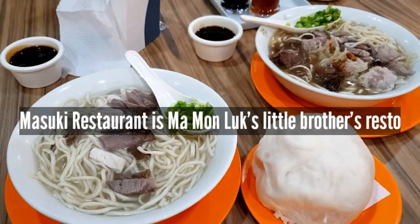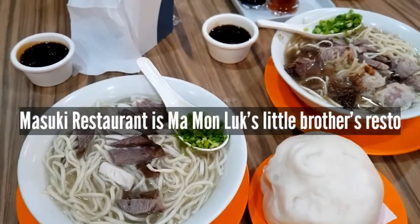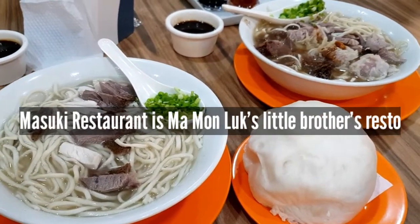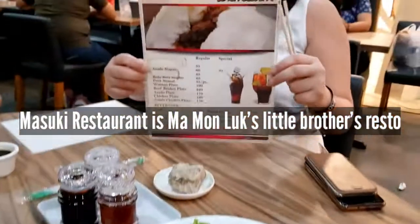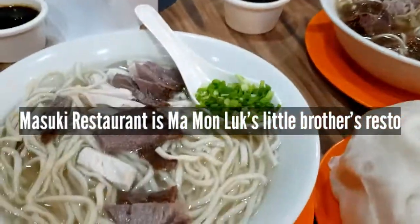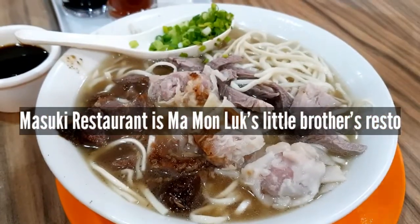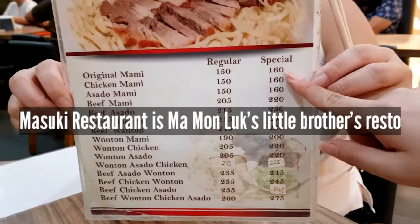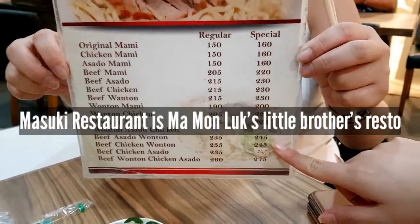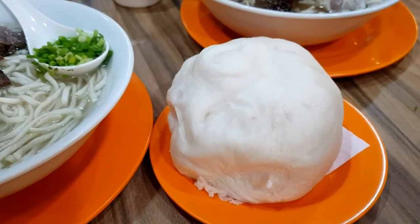After our tour of the Chinatown Museum, we decided to try some mami at Masuki. This is the original, and this is the beef asado wonton. The original mami special is 160 pesos, and the beef asado wonton is 245. We're also trying the siopao, the 95 peso siopao.